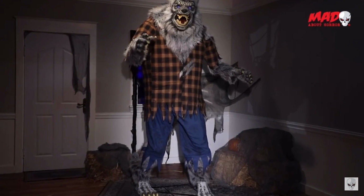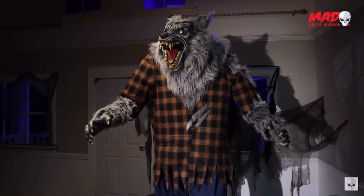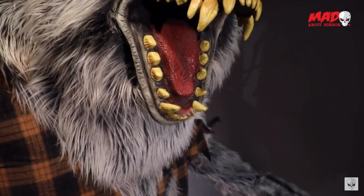Alrighty, so our next prop is the hulking werewolf, and I'm just really gonna come right out and say it. I am not a big fan of this prop at all. In fact, I think it is pretty bad, even worse than the witch we just took a look at.